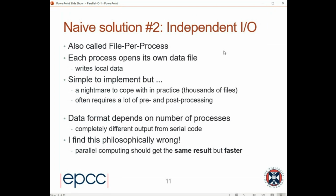The other problem there is the data format depends on the number of processes. What I mean is, if you run a program with 100 processes, you get 100 files. You run it on 200 processes, you get 200 files. So you get a completely different output from the serial code. And maybe I'm being slightly pedantic here, but I find this philosophically wrong.